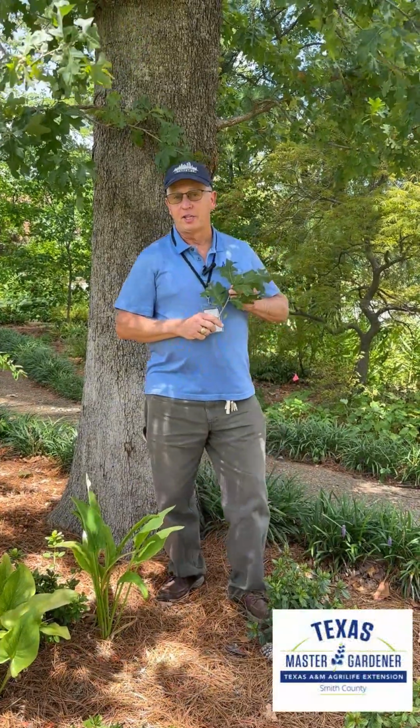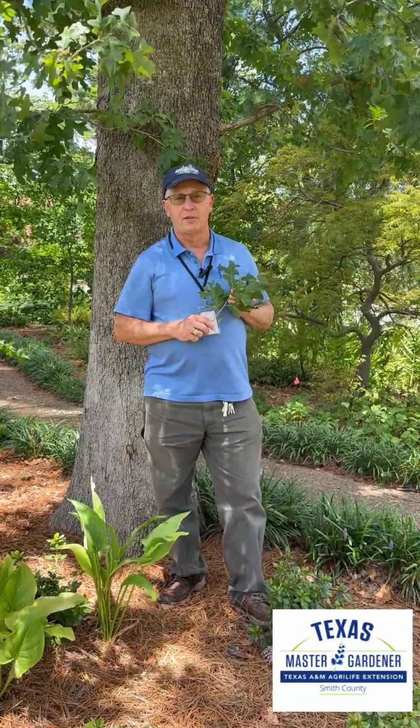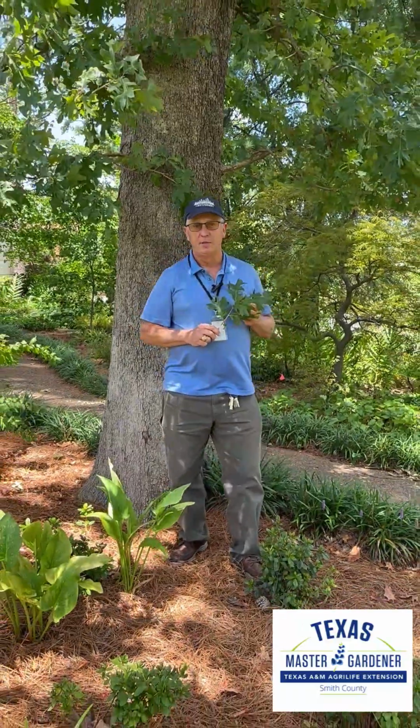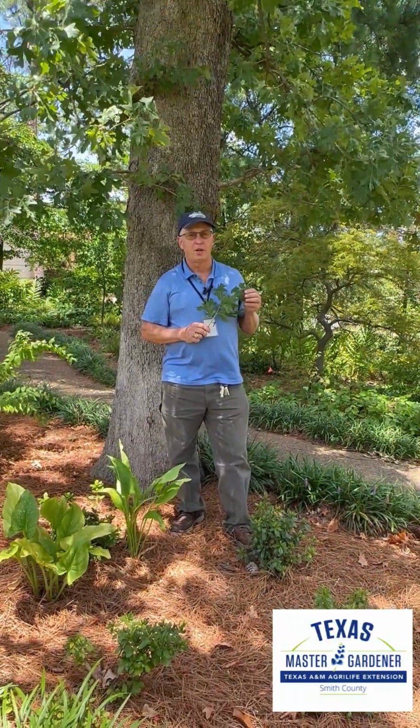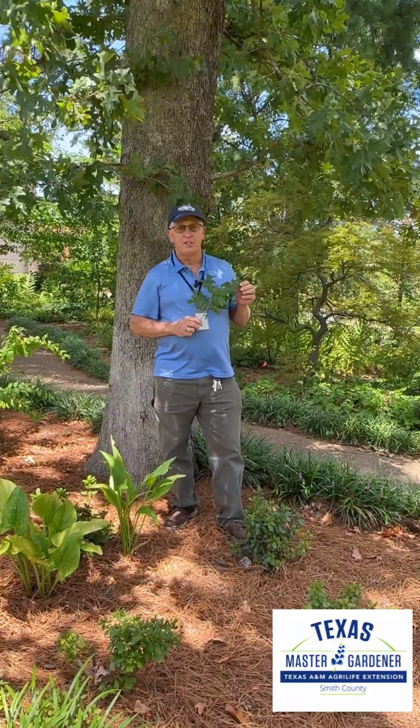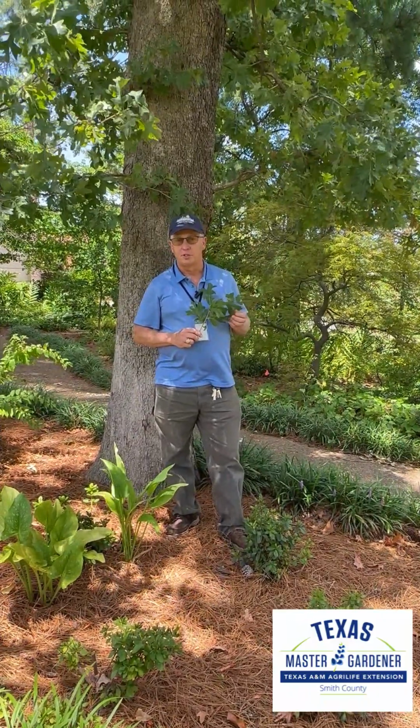I am Greg Grant, Smith County horticulturist with the Texas A&M AgriLife Extension Service, and today we're going to talk about post oak decline. It's been quite a trendy topic here lately because there's a good chunk of Texas that falls within the ecoregion known as the post oak savanna.